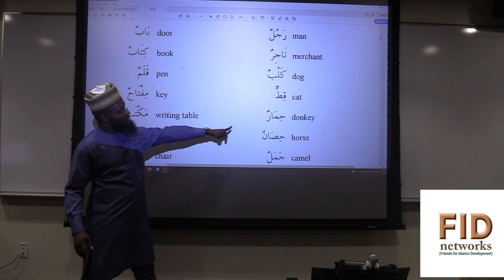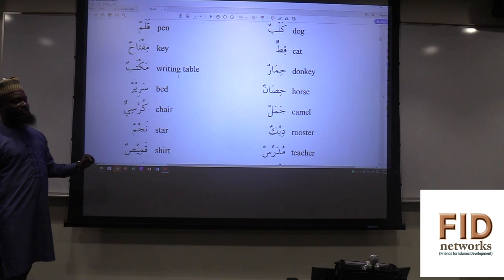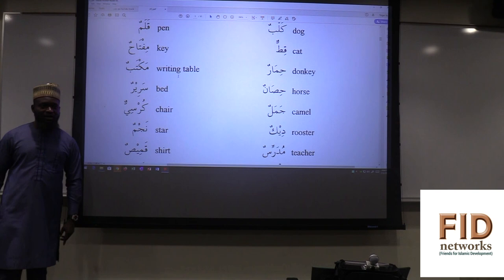Himarun, a donkey. Maktabun, a writing table. Hisanun, a horse. Sarirun, a bed. Jamalun, a camel. Kursiyun, a chair. So there's a shadda on the yan. Kursiyun. Dikun, a rooster. Najmun, a star.